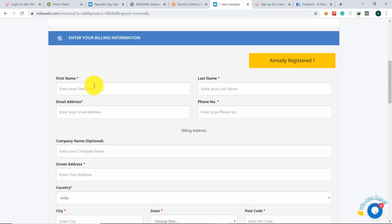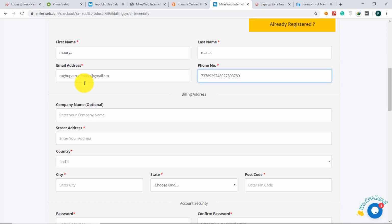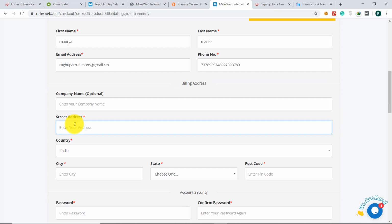Then I give my first name. You can give your details, but please remember them, as you will often use them, because the credentials are the ones you use to log into your account. Then last name, email address and phone number. I was giving wrong, random details, but you should give correct personal details.